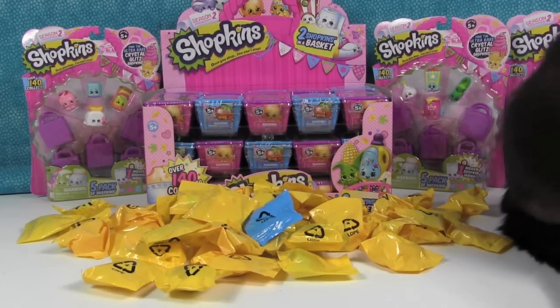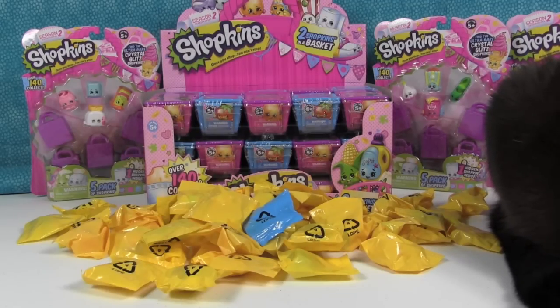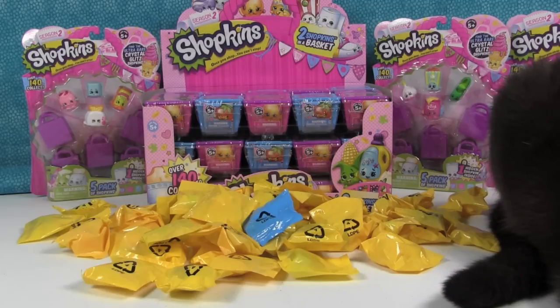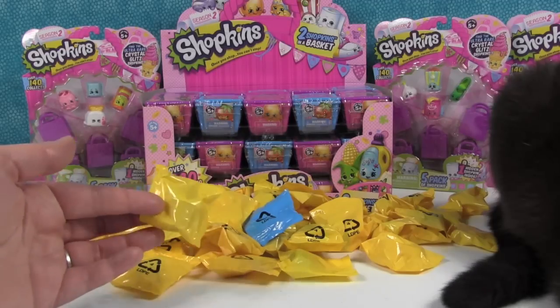So today, we are going to do a Shopkinpalooza. Now, in the background, we have some other Shopkins, still new and packaged. Those are not being opened in this video. They're going to be in a video coming up, so make sure to check back because we do Shopkins stuff all the time. But today we're going to open all these blind bags that you see back here.